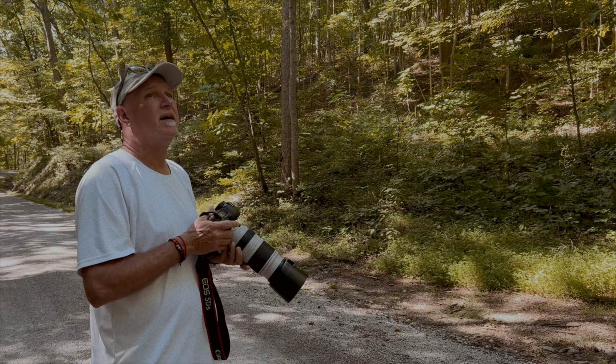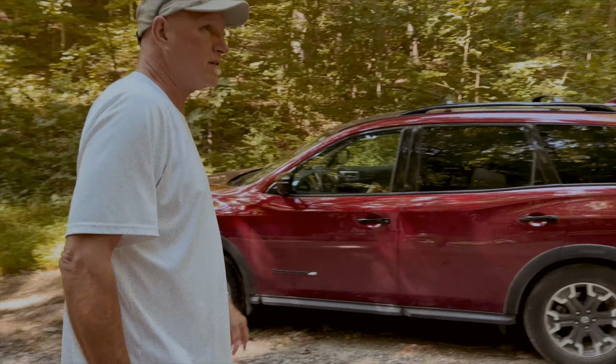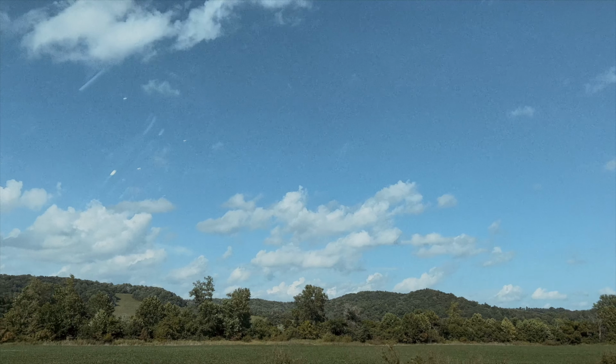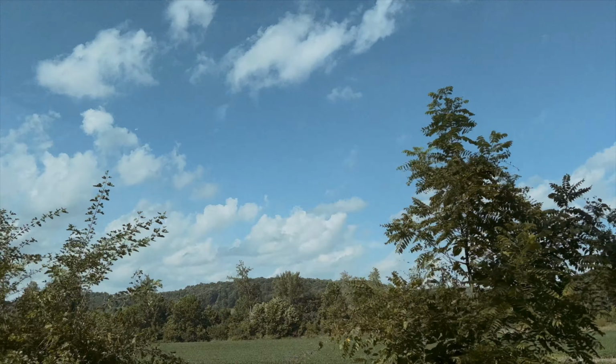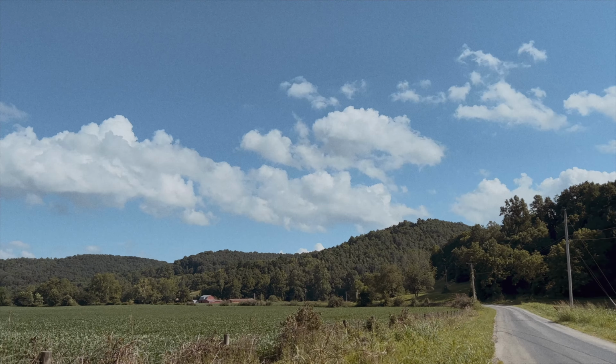Ready to go? Yeah, man, I think so. We'll find something. Probably go another 100 yards. We kept going, looking for more photos that kind of speak to Ohio with those hills and the trees and some of those things that the healthcare client was looking for.